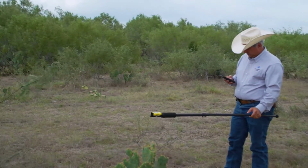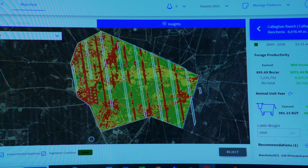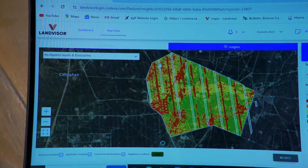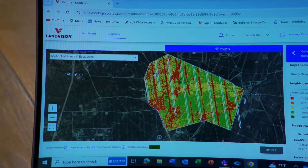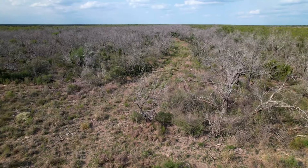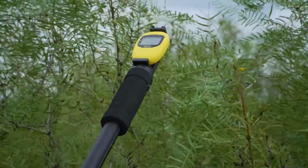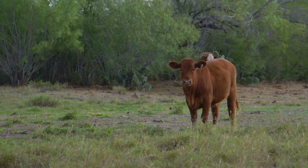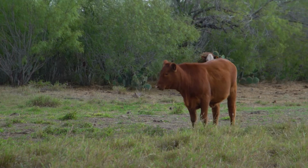It gives what we call actionable insights that allow the producer to see various maps to show them where mesquite density exists on their pasture. It also has the opportunity to overlay different layers, so you can see your soil types and your mesquite density overlaid to get a really good feel for where it might be most appropriate to implement a strategy to control brush in an existing area to get a better return on investment. Aimed first at mesquite, LandVisor will ultimately be a tool land managers across the country will be able to use against a variety of invasive species. In Texas, I'm Brian Baxter reporting for NCBA's Cattleman to Cattleman.